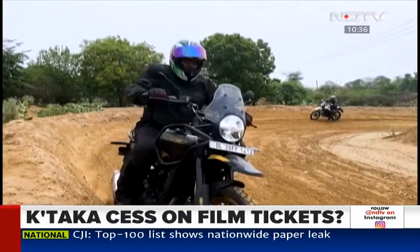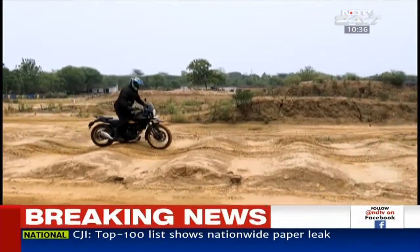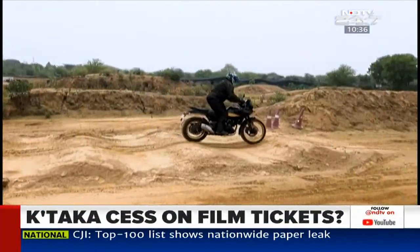The Himalayan in particular, once you get used to the weight and once you slap on better tires for off-road on the Himalayan, then it'll be a different animal altogether.